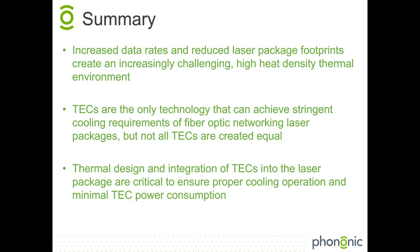However, Phononic's design approach and high heat pumping density, low power consumption TECs offer advantages that align well with these tougher thermal challenges. Also, package integration choices such as the TEC driver chip, solder selection, and process thermal budget should be made very carefully to achieve optimal TEC performance in the end product.